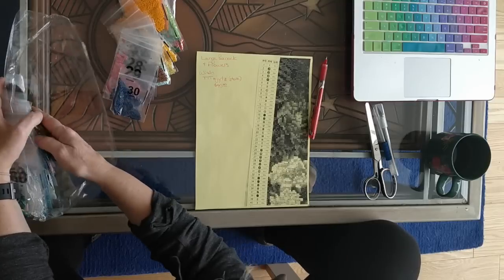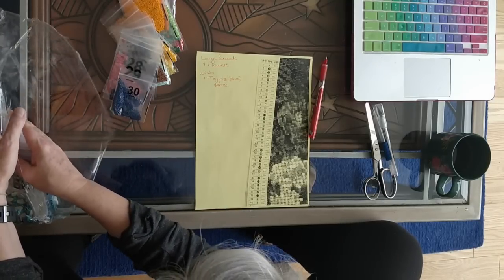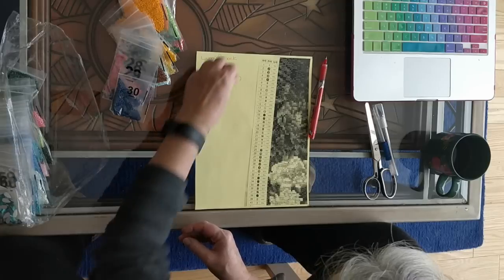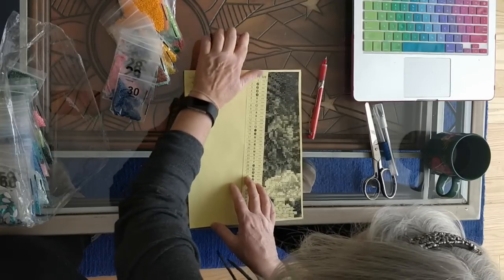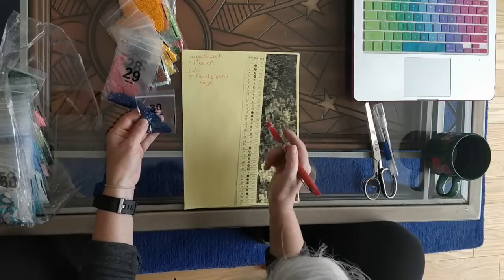There's a few little drills missing. There's a few loose drills in the bag, but I'm not overly concerned about that. Not too many. So we'll just set that aside. And if I come across the bag that it comes from, and if I remember, whoops, I'll put it back in there. Okay, so I've got 30.